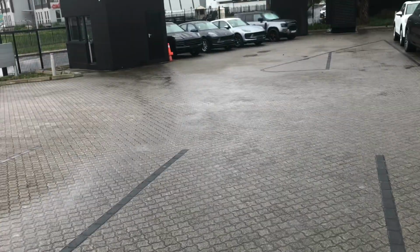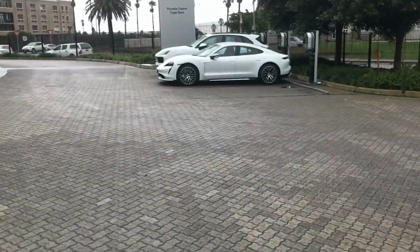There's already stuff just sitting here outside. Yes, Adam, this is a Cayman GT4. Come on. Is that it? Oh my word. Well, it's quiet. Is that an electric car?